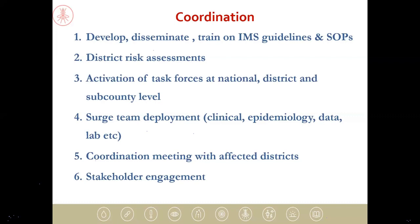They have to deploy the SAGI teams. These SAGI teams can include clinical teams, epidemiologists, data, lab. Right now, I think for the clinical, they are going to deploy. I think they already also deployed epidemiologists. They have to do a coordination meeting and stakeholder engagement because, you know, we need funds. Next slide.